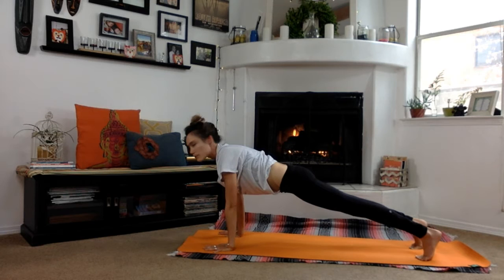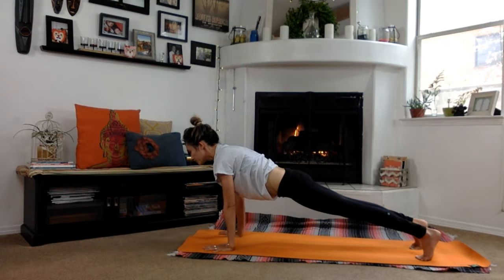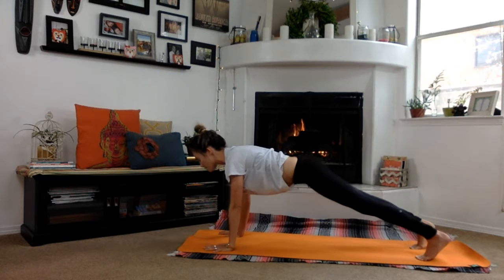Take a nice big breath here. Then you're going to exhale out powerfully through the nose three times. Last one, lengthen that exhale. Two more times. Inhale, exhale powerfully three. One more, inhale, exhale. On that exhale, back into downward facing dog.